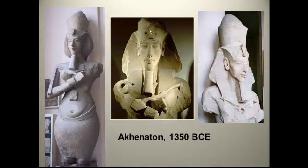I'm going to talk more about the Amarna period in my last lecture, but just a taste of treats to come. What is different about this statue? Well, this is not your ideal figure. I'm going to leave it at that for now, but we'll return to this.